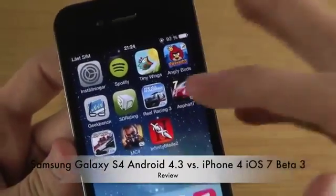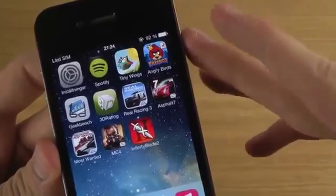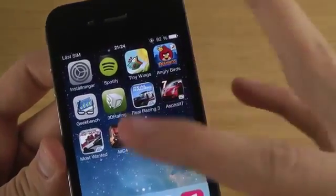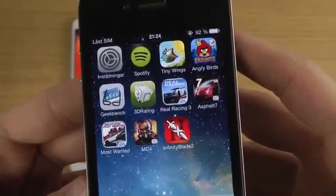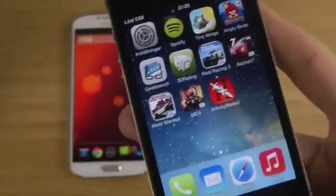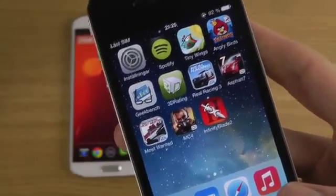Like Real Racing 3 was actually performing very good. Asphalt 7 could have performed a lot better. It was a little bit slow FPS over there though. Most Wanted, perfect. The Need for Speed game, one of the latest Need for Speed games. Modern Combat, also a very heavy game with a lot of graphical things going on. Infinity Blade also works perfectly without any major issues.